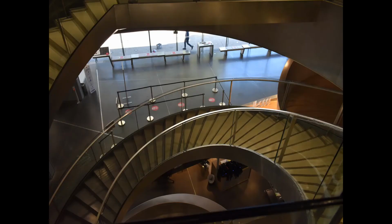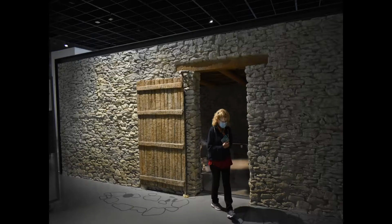But you come in on the glass floor level, get your ticket. Of course, we had them in advance. You needed to have them in advance. They checked your passports to make sure you'd been vaccinated. And then you head up the stairs. You just kind of start at the top and work your way down. And this covers the history of the area from the beginning until the end of the Roman period.